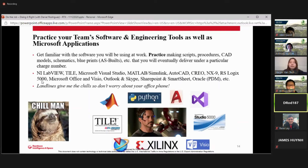If you guys actually work with us in the EMI lab, you know exactly what I'm talking about. We distribute that to our customers all the time so they know exactly how to write our syntax. I think my next slide has a copy of that code also, for an RS-1 type test. As you can see up here, it says practice the team software and the engineering tools, and Microsoft applications. Some of the ones I've used previously: RSLogix 5000, MATLAB, Python, AutoCAD, Tile, which is the one we're currently using, Visio for schematics and block diagrams, Xilinx for FPGAs, and NX if you're a CAD or mechanical designer.